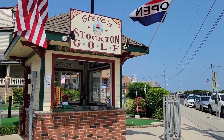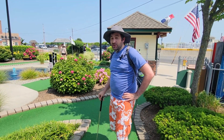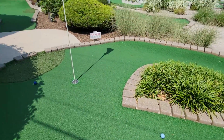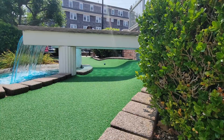We came to Stockton's Mini Golf. Like I mentioned in the intro, a beach vacation wouldn't be complete without a little competition. So the loser gets to buy ice cream. So hopefully, fingers crossed, Andrea has to buy a nice, delicious cup of ice cream for me. No pressure, John.